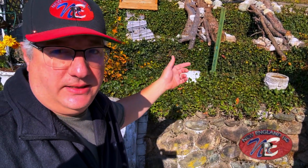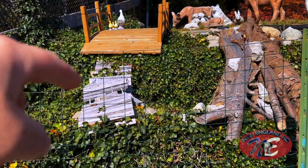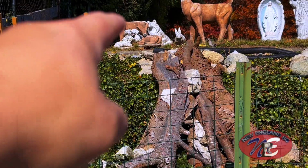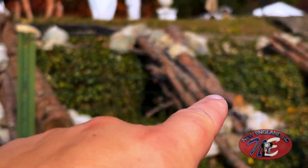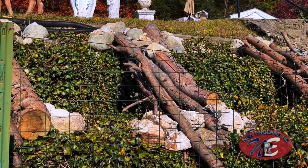And there's two sides to this. Let me show you what I got here first. So we have this bridge that I bought on Amazon that goes to this more decorative bridge. Basically the car can go up, around up there, and then comes back through these logs, around this way, up through these logs, that way and that way. That's kind of the thought process I had.